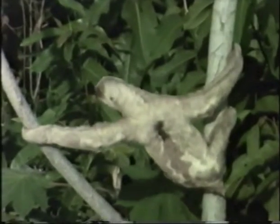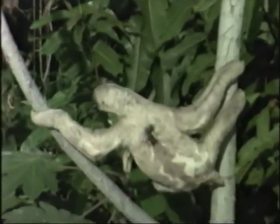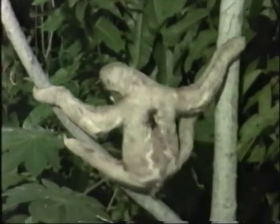As you can tell, the sloth's not about to break any tree-climbing records in the speed category. But it's one terrific swimmer. Once it actually makes it down to the water, that is.